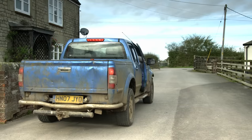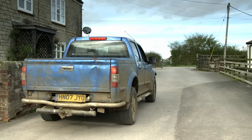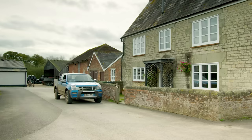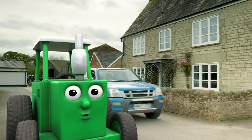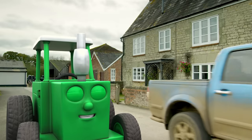There is always lots of work to do on the farm. I wonder what they're going to do today. Let's go and see.